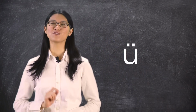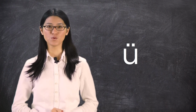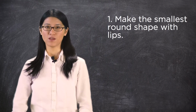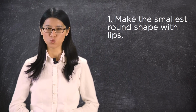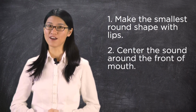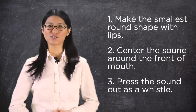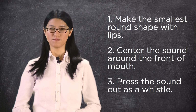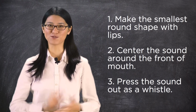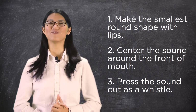As for Ü, which is the most challenging final vowel for English speakers, the tip to pronounce Ü is, first, make your lips form the smallest round shape. As small as you can. Okay, second, you're going to center the sound in the very front of your mouth. Now, press the sound out as if you're whistling. Ü. Smallest round shape and whistle. Ü. Were you able to do that? Let's try again. Ü. 很好, very good.